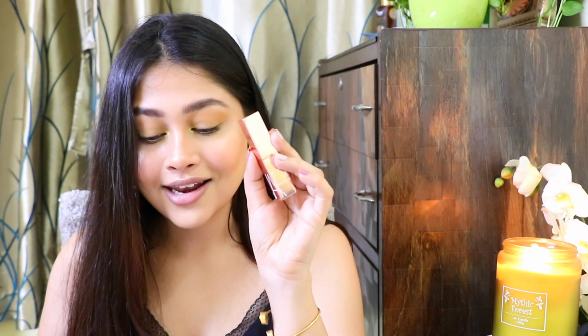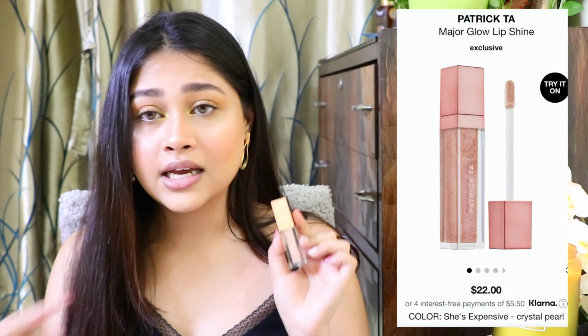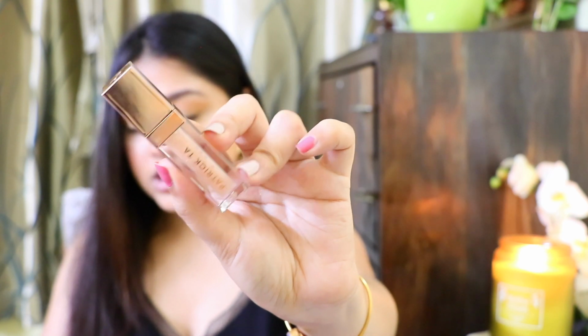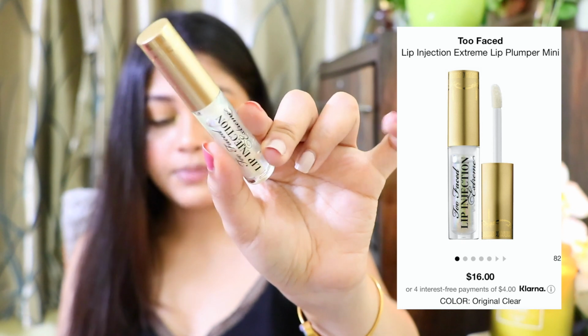Like, what the hell is this? This is so pretty, and these are so expensive individually. That is why I am putting the posts up so that you can see how expensive these products are on their own. So this is Patrick Major Lip Shine in She's Expensive, and then there is Too Faced Lip Injection in Extreme. So now let's just jump into the swatches.